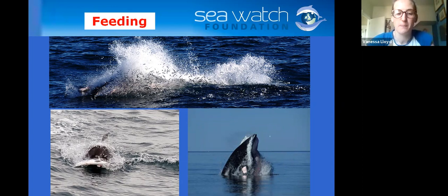But other times you might not see any fish at all, but it looks like the animals are just staying in the area for quite a long time, going in no particular direction. And you may see their tail fluke as they dive down for some fish. So that would be suspected feeding.